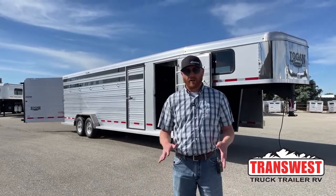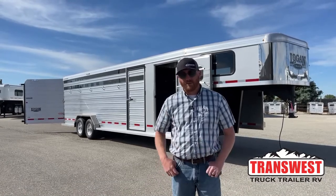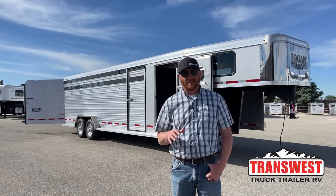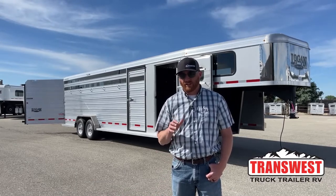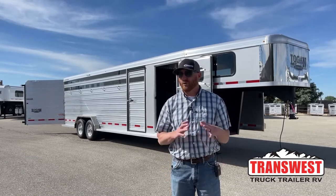So we've got a brand new Logan Coach Stock Combo sitting behind me. These Stock Combo trailers have become so popular, really over the last 10 years or so. They're a really sought after trailer, and the big reason why is just their versatility. You can do so many things with these.